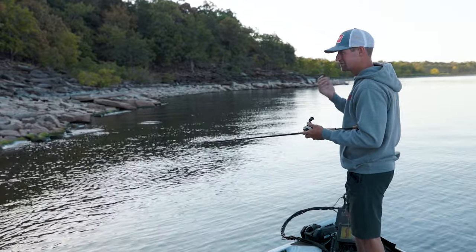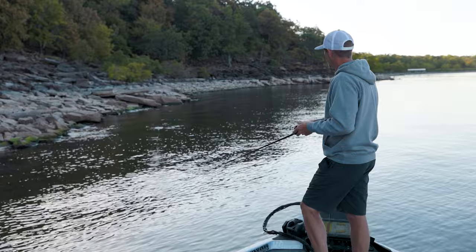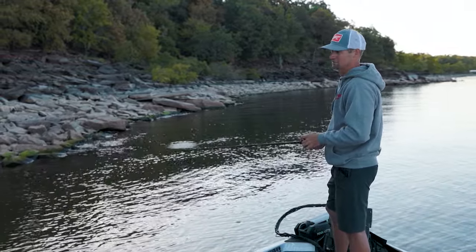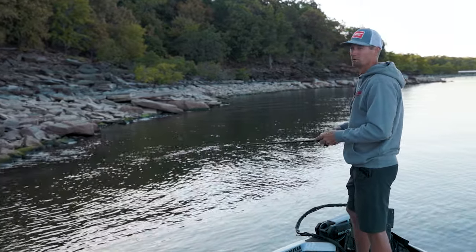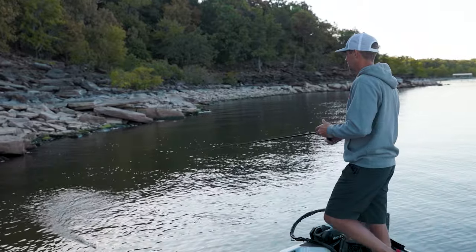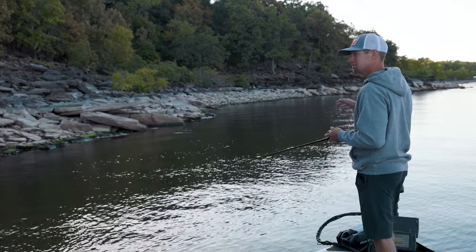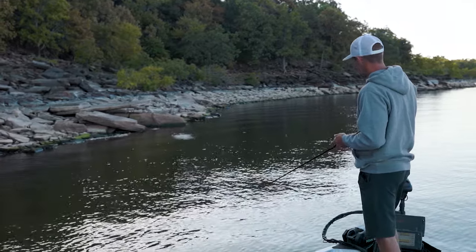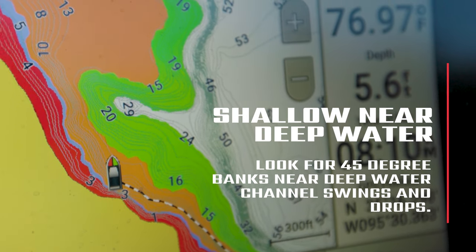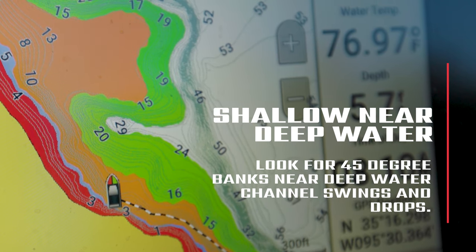And what type of banks I'm looking for this time of year, it's still, like I said, we're still in this early transition. I still like deep water close. These fish aren't fully committed to chasing shad on just flats everywhere, so they still want that deep water access because it still hasn't cooled off an entirely lot. Like this bank here, it's kind of more of 45, so I still got some depth out here off of it. Those fish can easily pull up on it, feed early, and then back off of it just a little bit so they still have that security of the deep water close to them.